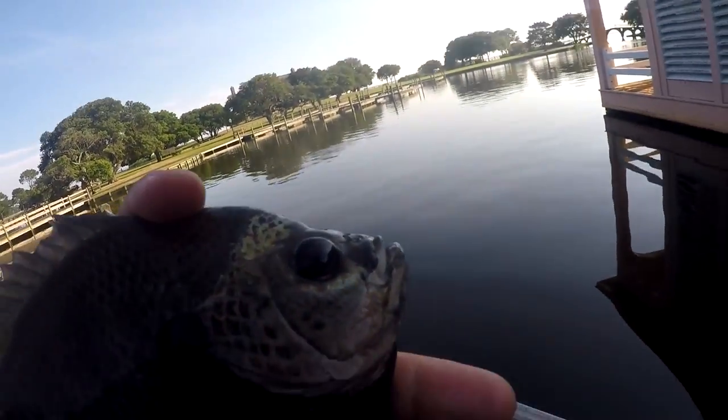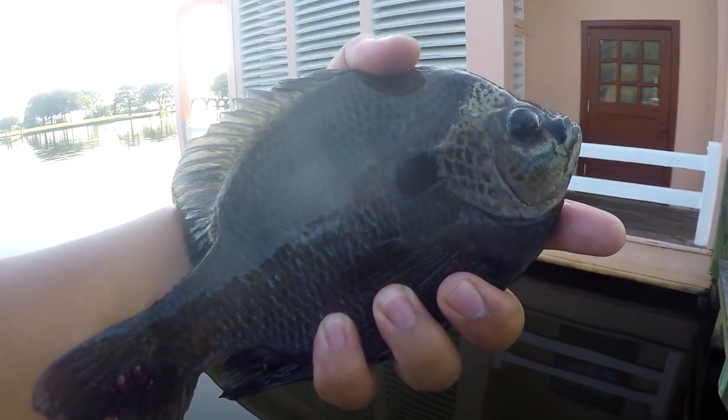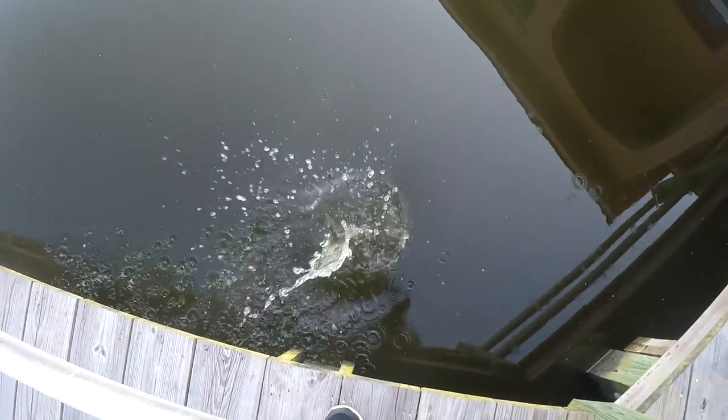We gotta release this guy. Wow, this is a beauty, all right? This is what I call a bluegill. Goodness, check this out. Wow, that's amazing.